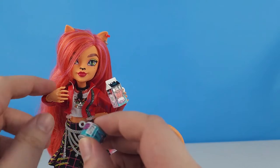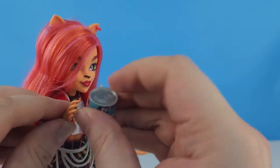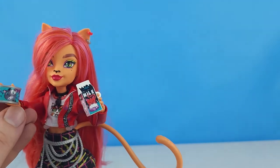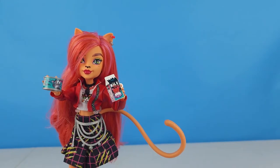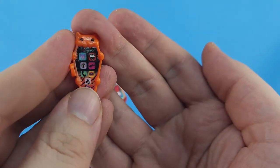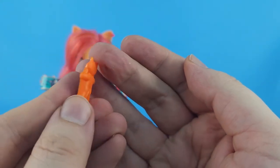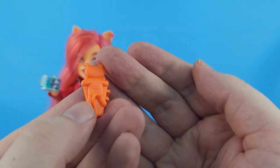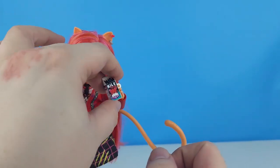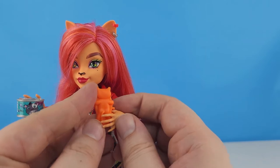And she can hold the... how would that be? Probably like that. And she can hold the can of fish. And she does come with her eye coffin. And see the cover there, the screen. And it's got like a tiger reaching over it, like a cat. Reaching all the way around the phone case. Really cute. And we can put her milk down and put her phone in her hand.